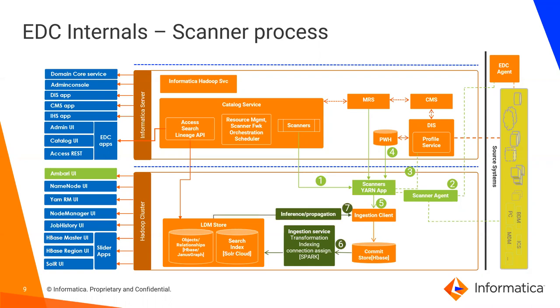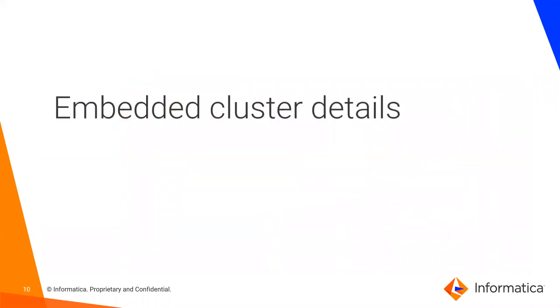A last job will happen when we run the similarity discovery. We'll be looking at all the objects that are already there in the catalog and create inference and additional links between the different objects that are present in the catalog. This metadata is re-ingested into the catalog and reprocessed to be finally loaded into the catalog. So that's the overall process of the scanner jobs.